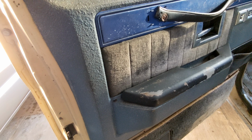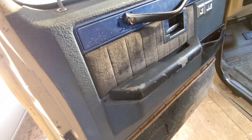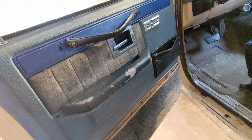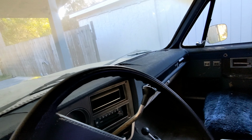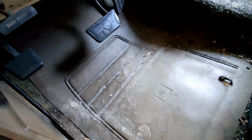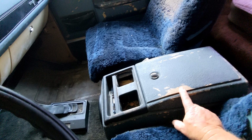Okay, when I first saw this, I was wondering why it had blue door panels and a blue dash. And my friend's friend, it looks like he put bed liner, Herculiner or something on it. Kind of tried to touch all this up and make it look better. It actually did a pretty good job on it, to be honest with you. It looks good, but I think I'm going to try to get a tan dash pad, some tan door panels, and I think the carpet's been dyed maybe black. Got some original GM rubber mats. Here's the console's been painted black or with that same stuff. So you can see the tan it's supposed to be.